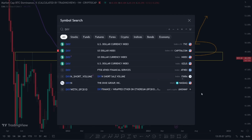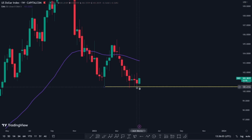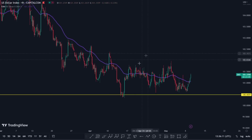If we go to the dollar index, you can see that it's pumping, all right? So it's been testing this low for quite some time. This is the weekly time frame, remember? If we go to the 4-hour time frame, you can see that it's been around this zone for almost a month, to be honest. And now it seems that it wants to go high again.